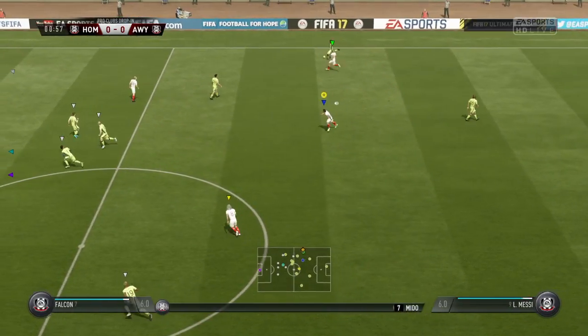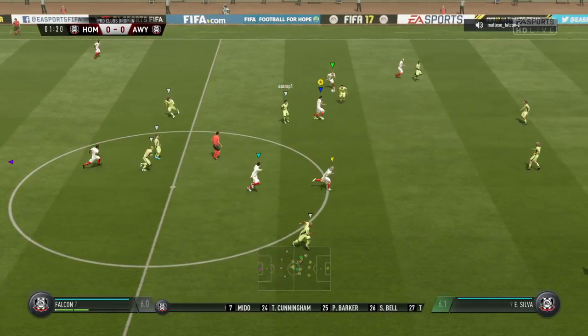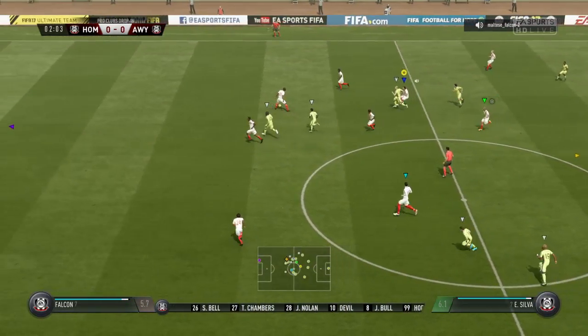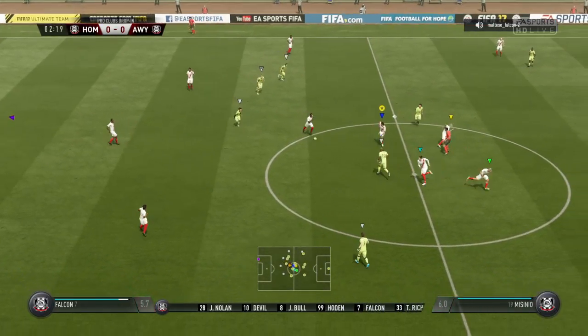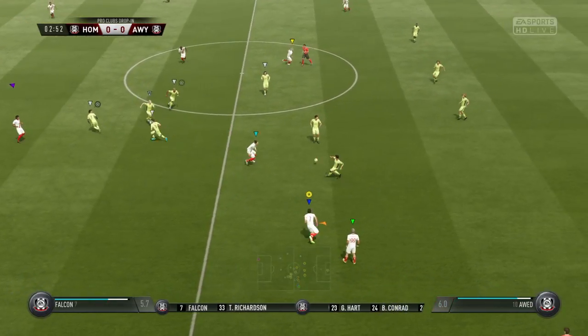So this is how the hosts line up today. We've got it down as a 4-3-3. Yeah, it's a system that the Netherlands used to use all the time. I think really they invented it, and plenty of countries have adopted it since. If it works, it's really tough to handle.